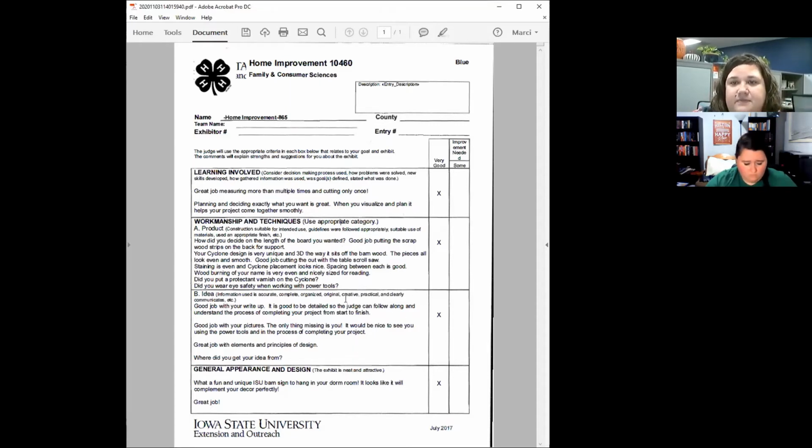Good write-up, some more details here. Where did you get the idea from? Just kind of some different information of what goes underneath each of those. I'm going to stop sharing.